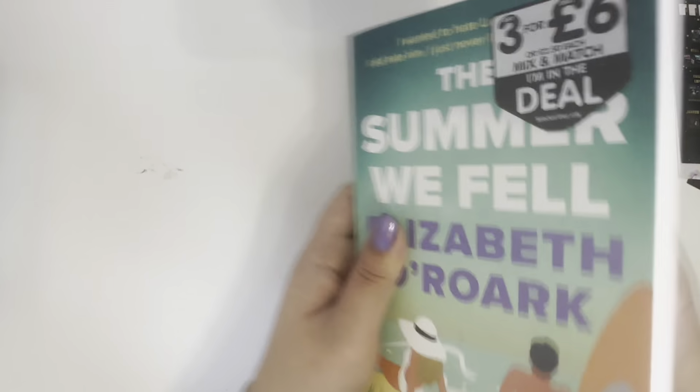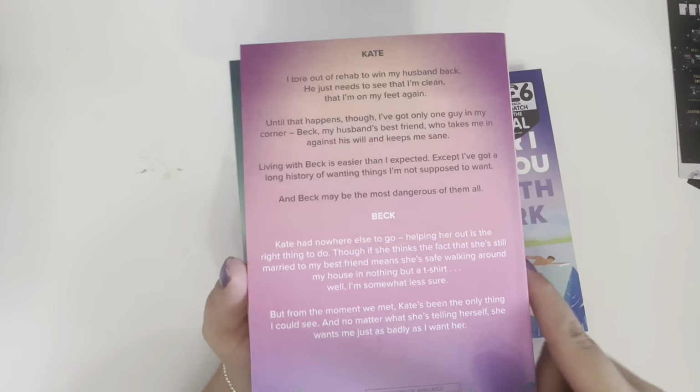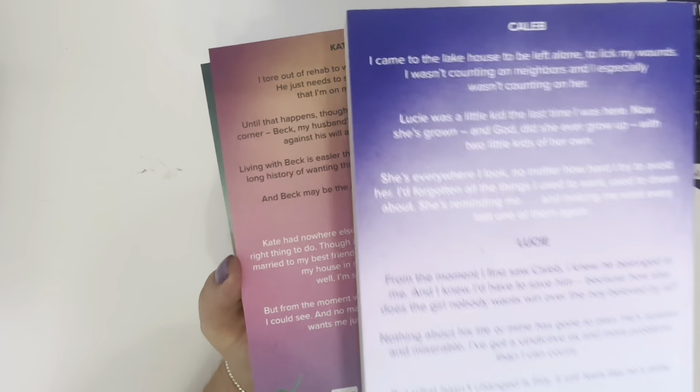Did I share them with you? I don't think so. I can't remember which order they went in, so I apologise if I'm showing them to you in the wrong order, but those are the blurbs for those.